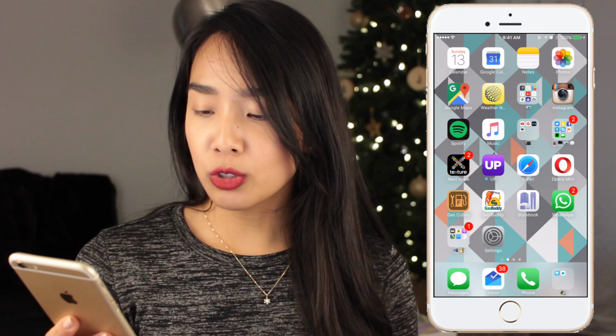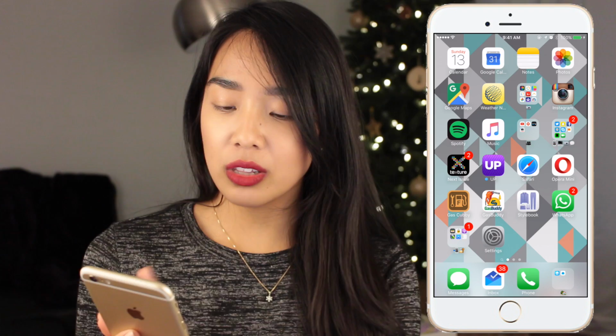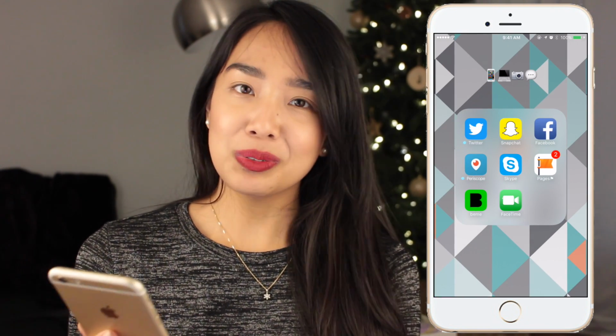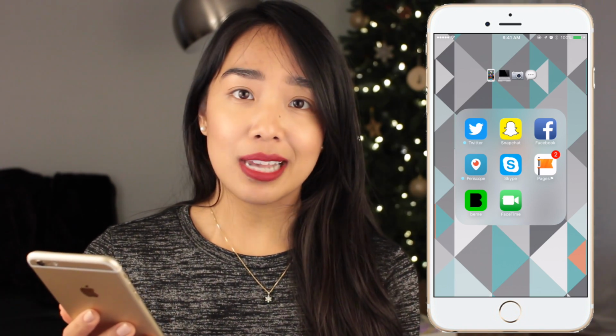And I have kind of my social media apps. I use Instagram the most, so that's kind of why it's out on the main screen. But these are all of the other social media apps that I have. So Twitter, I've rarely used Twitter nowadays. Sometimes I just check it to get the most up-to-date news. Snapchat, I actually have been really obsessing over.